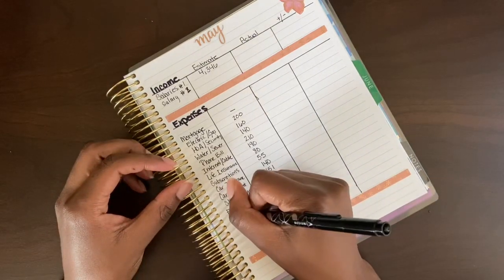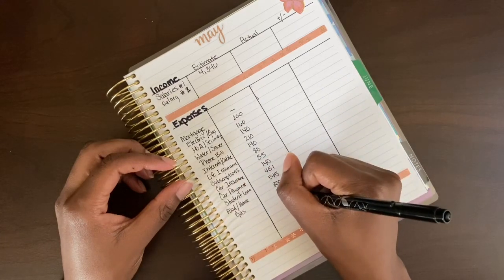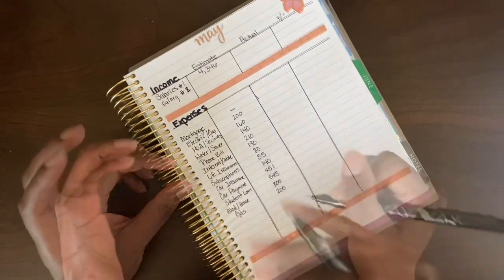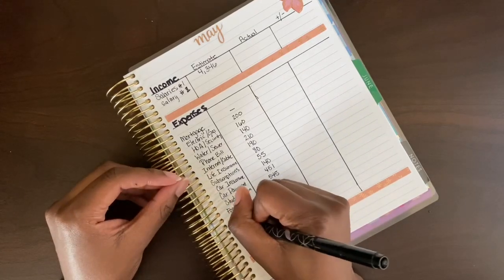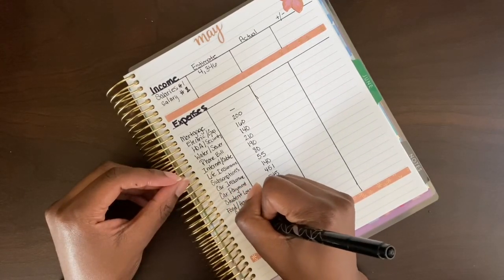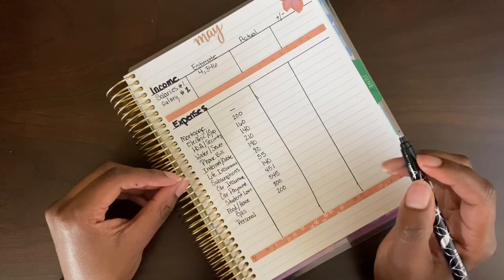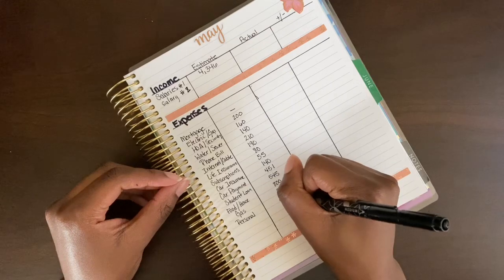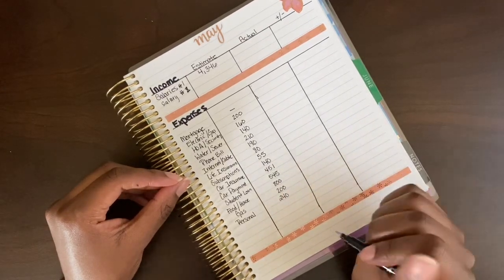Next is gas, and I'm going to estimate $200, though we're going to spend a little bit less than that. Our next is going to be personal. My husband and I both have our little pocket money for the month, and that's $240. I think that's healthy, to spend a little money on your own.